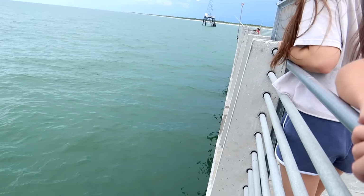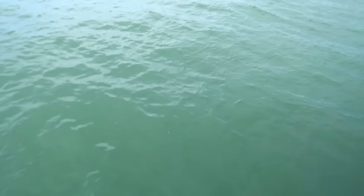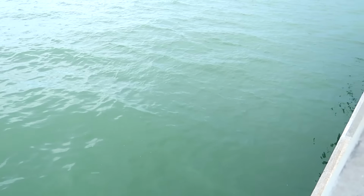It's a dolphin or a shark or something. No way. Did it just go under the pier? Yes, it did. Something just swam underneath here. Where did it go? Just saw something with a fin. Was it a shark or was it a dolphin? It was something with a fin. It was black though. Maybe a little shark. That's kind of cool.